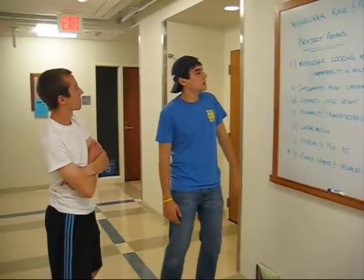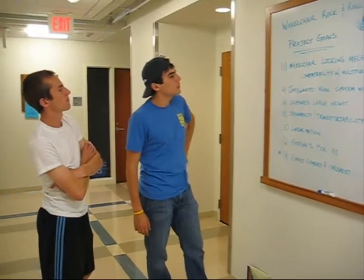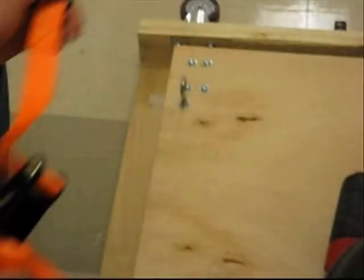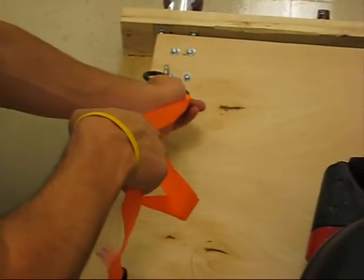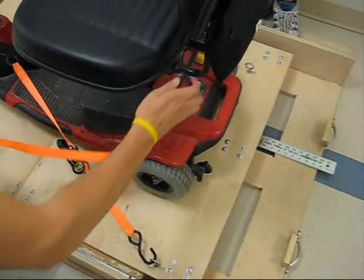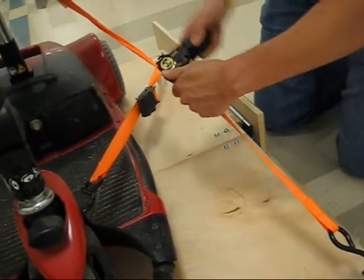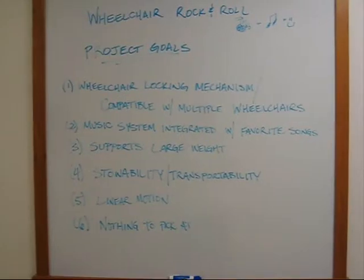Now that we know what's going on, let's knock these off one by one. Wheelchair locking mechanism and compatibility with multiple wheelchairs. We bought a set of commercially available motorcycle tie-downs and added them to our board in a way that it could accommodate a variety of different wheelchairs. One down, 5 to go.